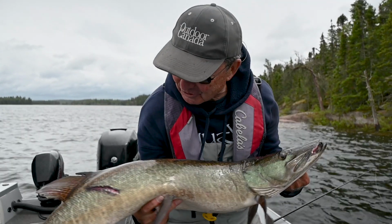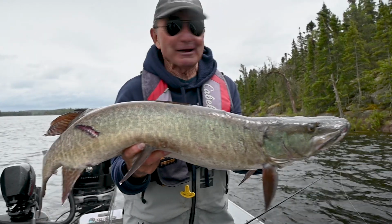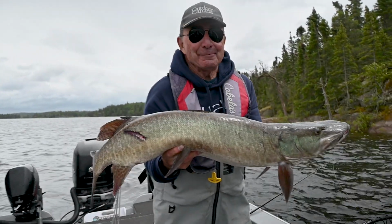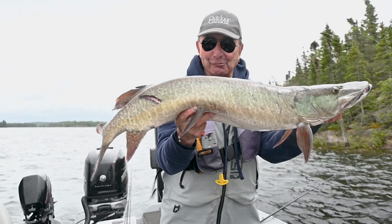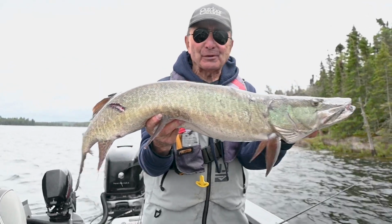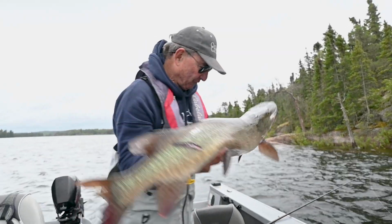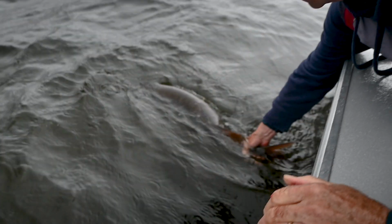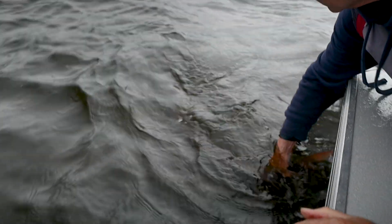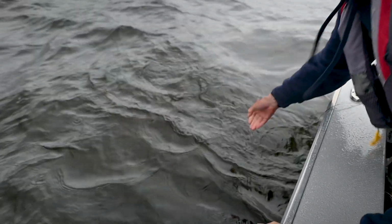Catch and release works because you can see she's probably been caught there before. And this is on Pearson's Wall. We can never come here on the worst day and not catch fish. Complex musky structure, and it always holds fish. She's pulling already, wanting to go. And so you just let her swim.